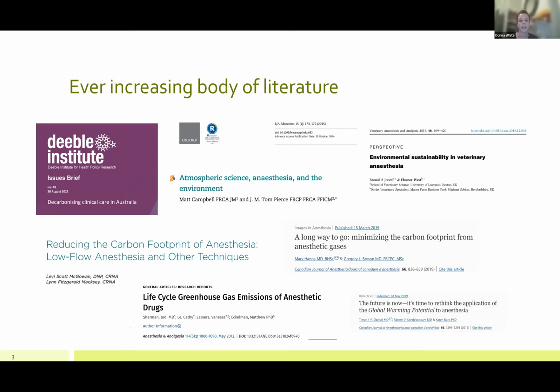So in Australia, the Diesendorf Institute report was put out about decarbonising clinical care, and there's a fair bit in there about anaesthesia. So there's lots out there if you want to read it. It's all very overwhelming. And like I said, I've tried to pare it all back as much as I can to make it relevant to us tonight.